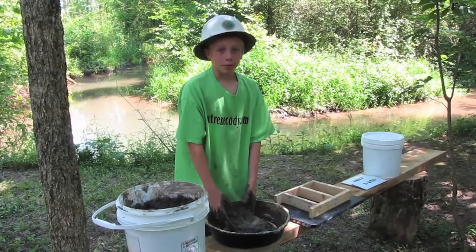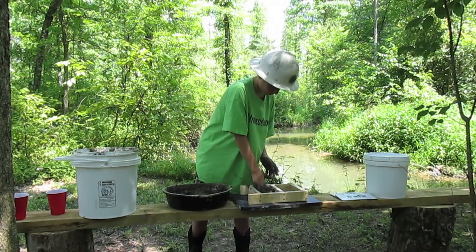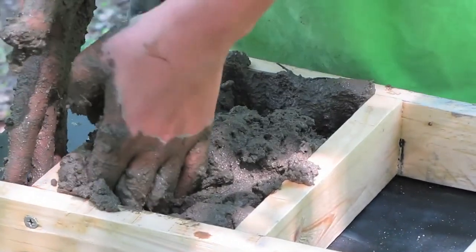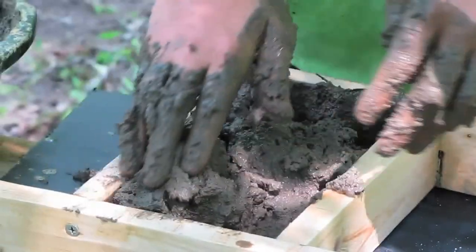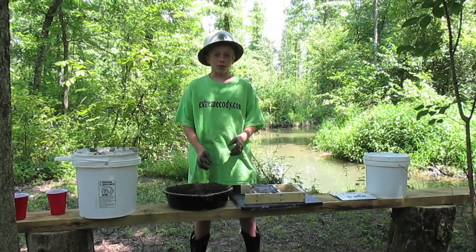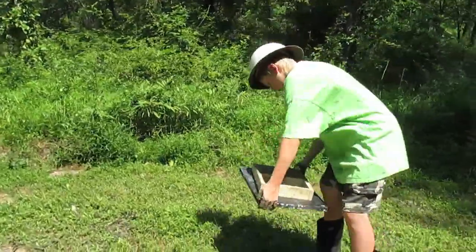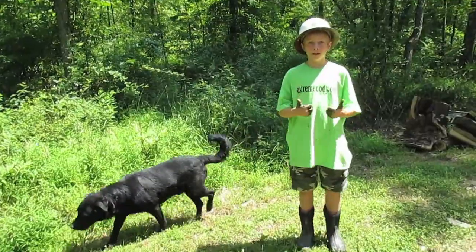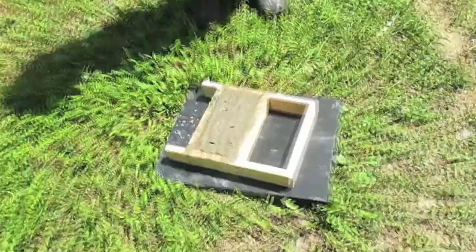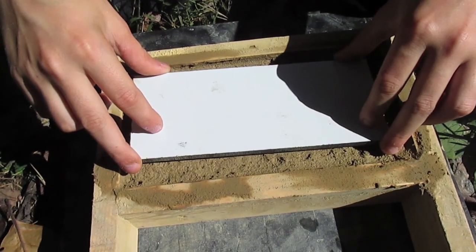Now it's ready to be put in a mold. Now I can put the mold in the sun so it can dry. Perfect. Now it's time to make it a Jack's Mountain brick.